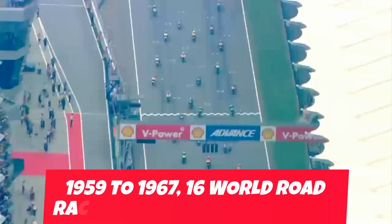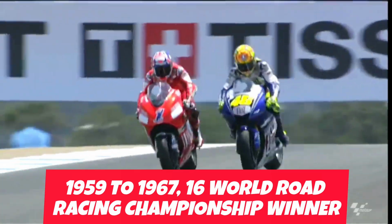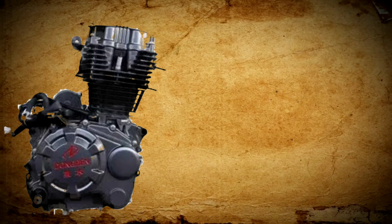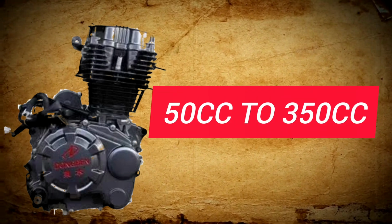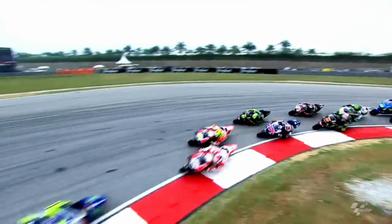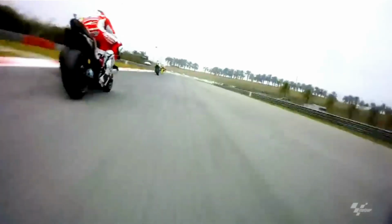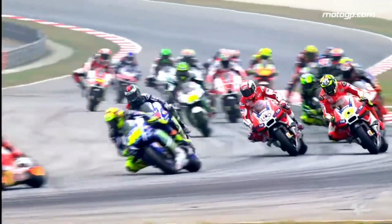Between 1959 and 1967, Honda dominated the racing scene, securing over 16 World Road Racing Championships. At that time, Honda had a lineup of multi-cylinder engines ranging from 50cc to 350cc, which were also used in their racing bikes. But they knew that to stay competitive, they needed to push the envelope and build more powerful engines. By the late 1970s, Honda aimed to develop a 500cc engine to keep their motorcycles ahead in the race.